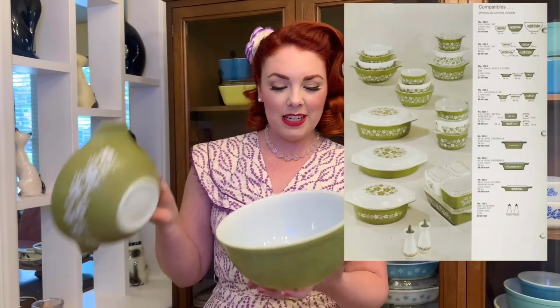Next up in the collection is some 70s Pyrex, and I have the Spring Flowers, and then this one, the avocado green mixing bowl. They are loners, they don't have any of their friends. But that's okay, I will keep my eye out and see if I can piece things together.